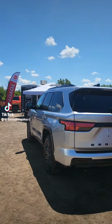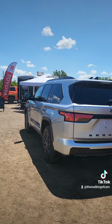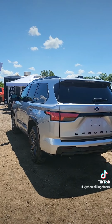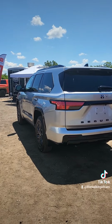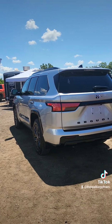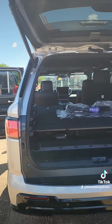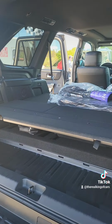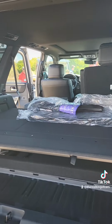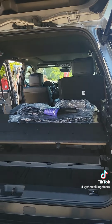And don't forget about the Sequoia. Absolutely one of the best big body SUVs to own. I've had two of them. Okay, here's a sneak peek of the inside. I've always loved these things.